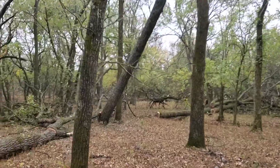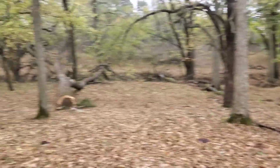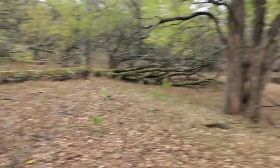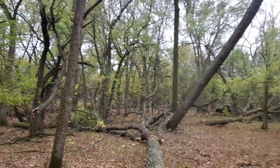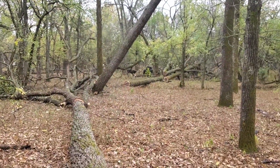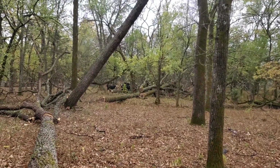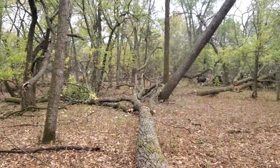Messy day to be cutting. Got trees laying everywhere. I'm gonna jump over here to the other side of the creek and push down towards Dad. I know them old cows, they're starving to death. They're eating these leaves off these walnut trees, what few leaves are on them still, about as quick as they hit the ground.